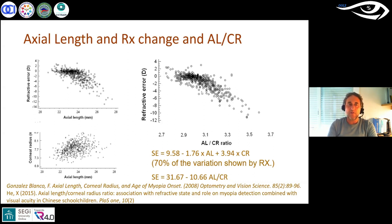That is much better. If axial length to refractive error is around 70% correlation, maybe 65% correlation, here you have 85-90% correlation. So it's much better to use to know the real refraction of the child, or at least the increase in the child.